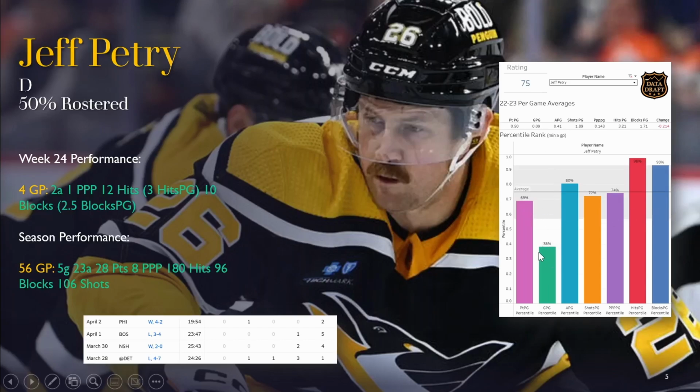The only thing low is his goal per game percentile, which is weird because he did score a bunch of goals when he was with Montreal a couple years ago. So if he can find that form and start to put some goals in the back of the net, then he becomes a lot more valuable.